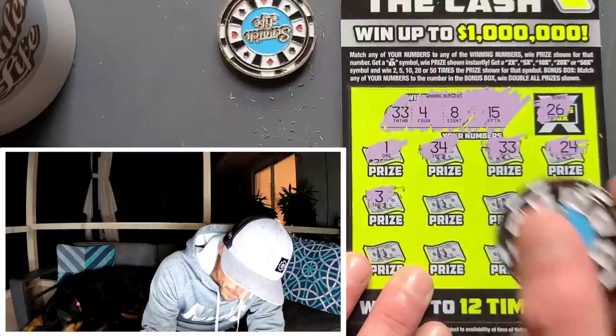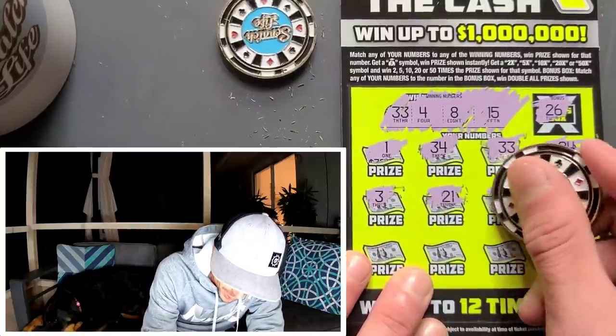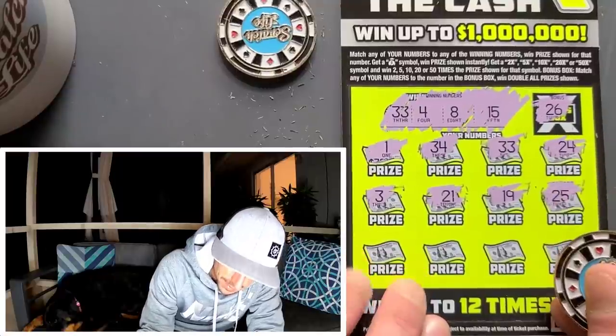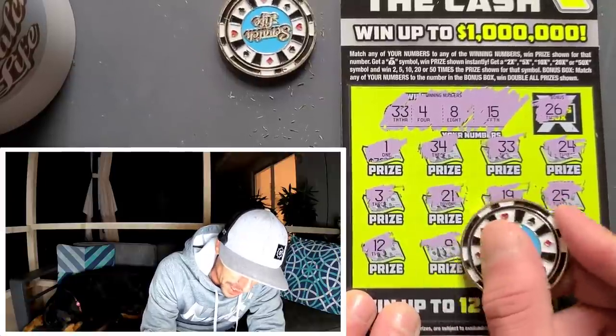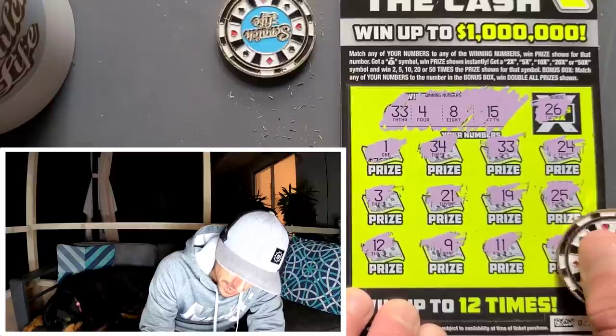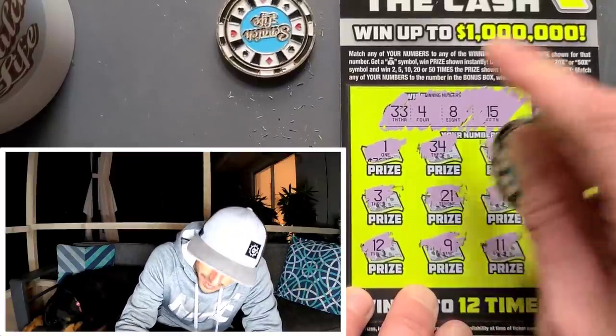33, we're good, man. We are good. Back to solid. You know what? Back to $1 million potential. 19. 25. And imagine now, 10x. Kaboom. Nasty. I don't know the combination. I don't know what's possible in this ticket. Illegal. And a 27. It's a single smash, which is $1 million potential.